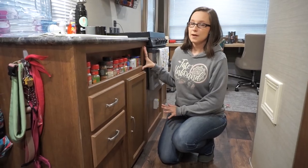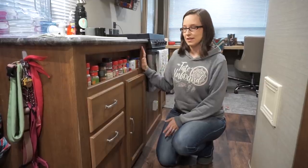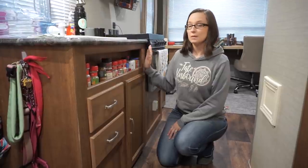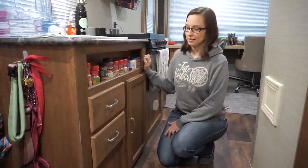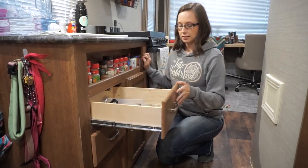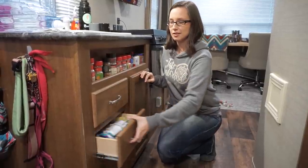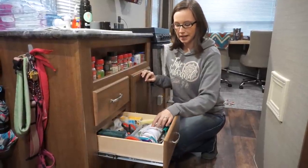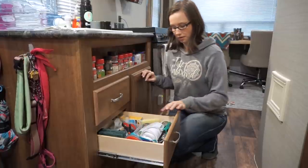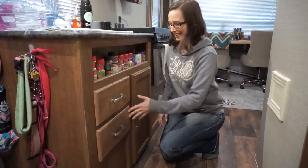One thing I really like about our RV is it has this little spice rack. I thought we weren't going to use it and that I was going to hate it when we first bought the RV, but it has been incredibly useful and I actually love it. We also have two nice drawers here where we keep knives and spatulas and stuff. And then this one's kind of a junk drawer, but it also has my blender and measuring cups along with extra sponges and pens and stuff.